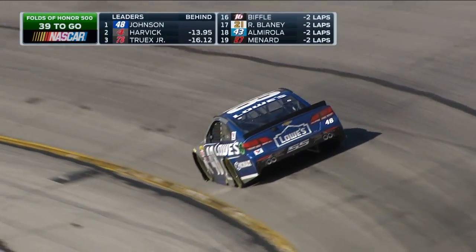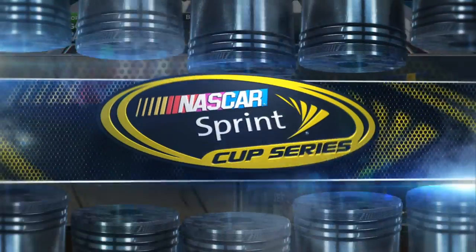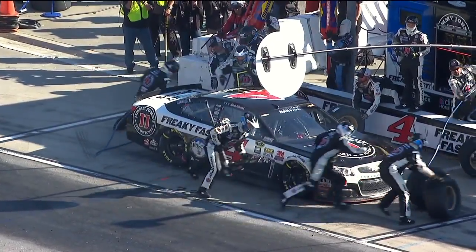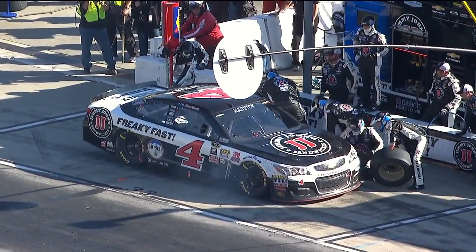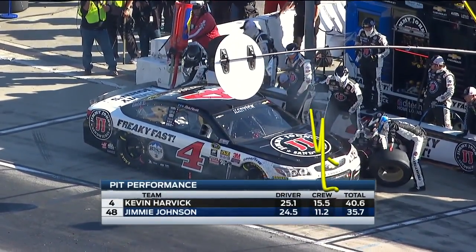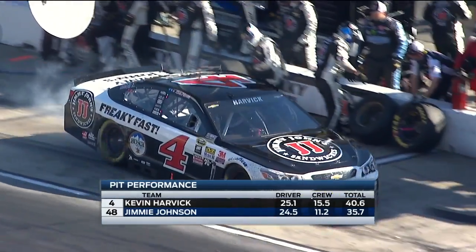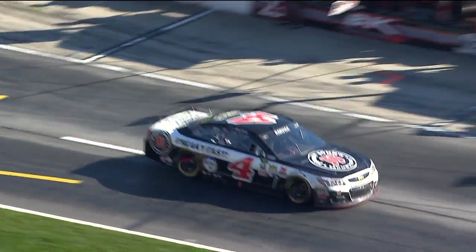Ryan Newman's had a great day. He's been lead lap, top 10 all day. Crew over the wall too soon on Ryan Newman. And here's the stop for Kevin Harvick. I mean, you can see right there, that's almost 4 seconds difference on the actual pit stop. So that is huge. Couldn't get that tire out. We've seen that a number of times on these cars.